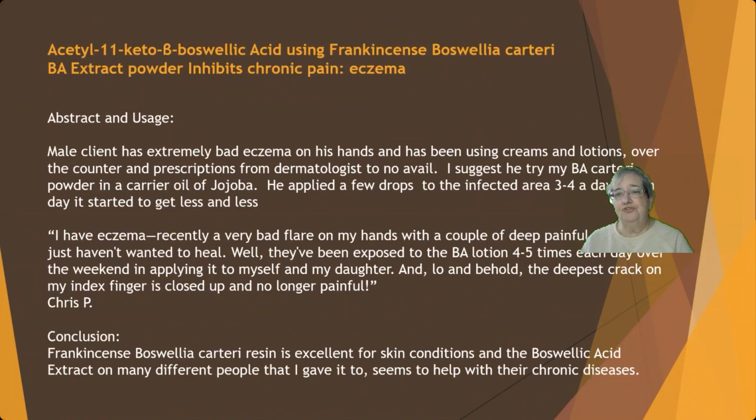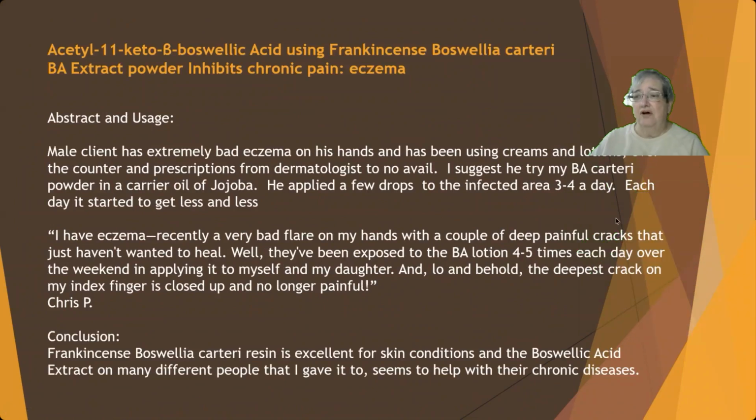This was used with Frankincense Boswellia carteri BA. Carteri BA is excellent for any type of skin pain, and it's being used for any type of skin cancer. There are no long-term studies yet on it, but they've been finding that it has been shrinking certain tumors. And we found that it's actually working very well.